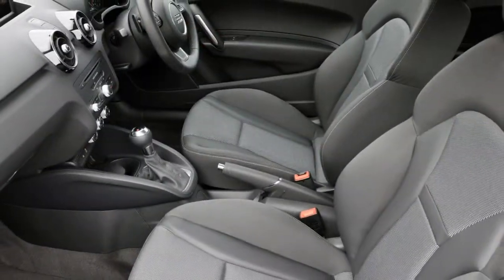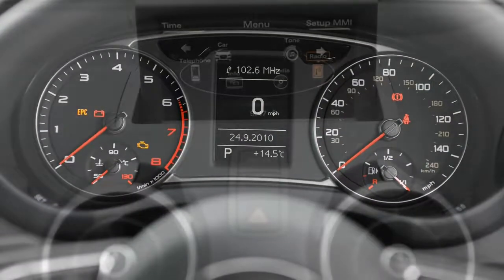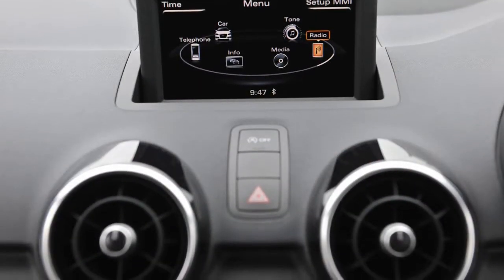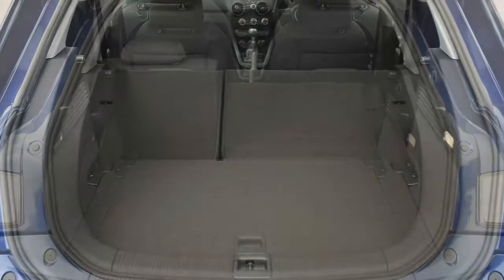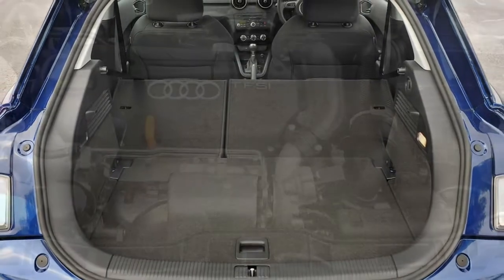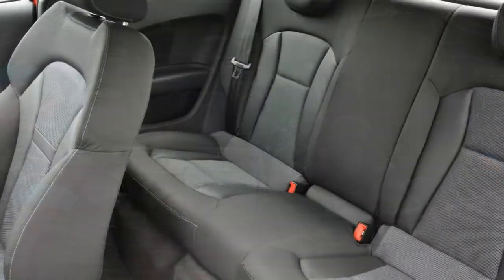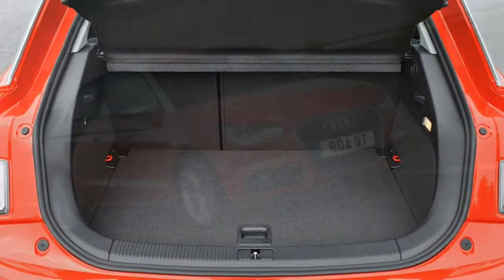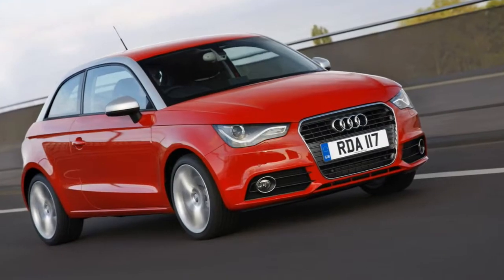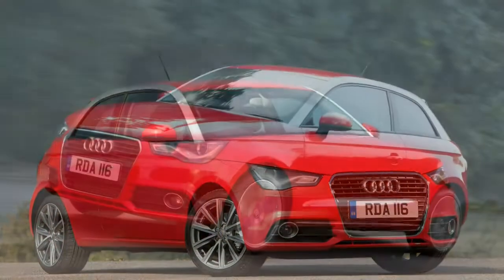If Audi A1 performance is your thing, then go for the 180 bhp 1.4, which will do 62 mph in 6.7 seconds, hitting a top speed of 141 mph. However, if you want a powerful diesel, then the 2.0-liter TDI, which will reach 62 mph from a standstill in 7.9 seconds and carry on to 135 mph, is the preferred option.